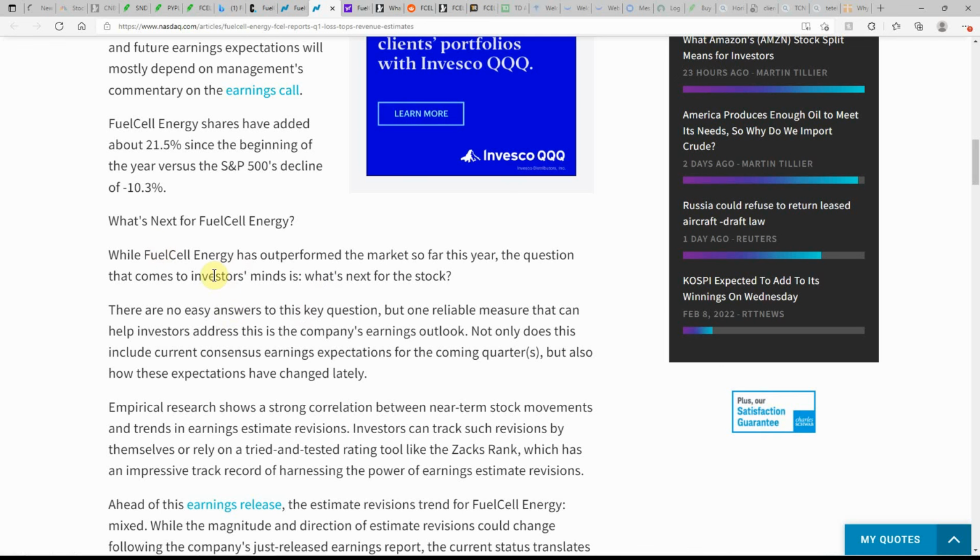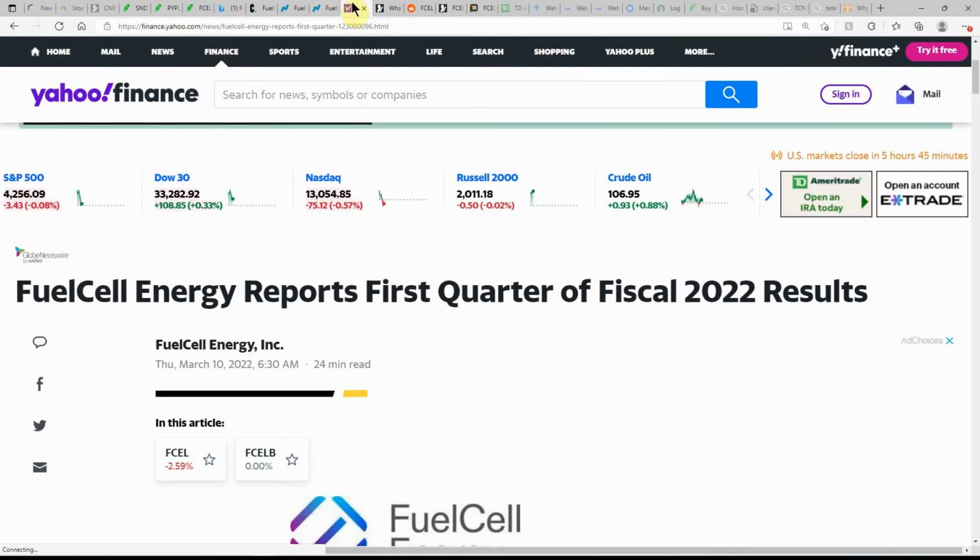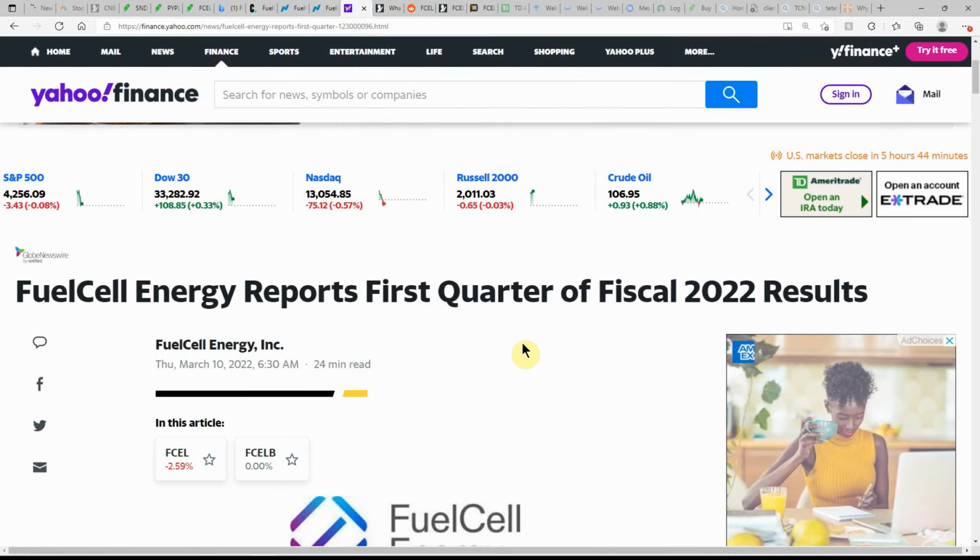What's next for FuelCell? It has outperformed the market so far this year. The question that comes to investors' minds is what's next for the stock? There are no easy answers to the key question, but one reliable measure that can help investors address this is the company's earnings outlook. Not only does this include current consensus earnings expectations for the coming quarter, but also how these expectations have changed lately. So we'll just have to wait and see what this year brings for them.